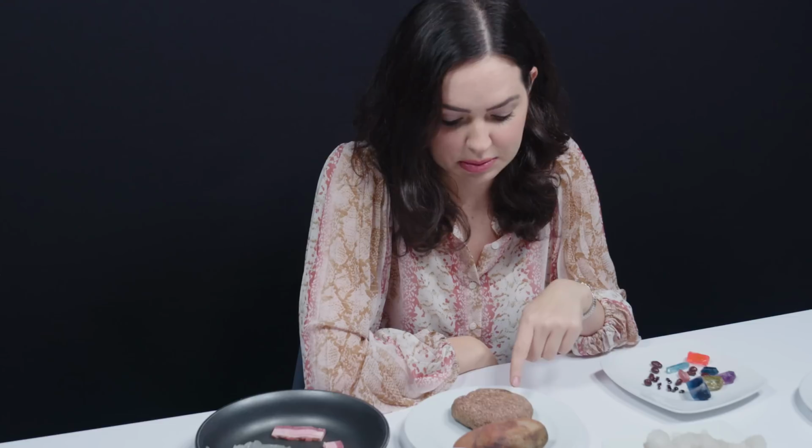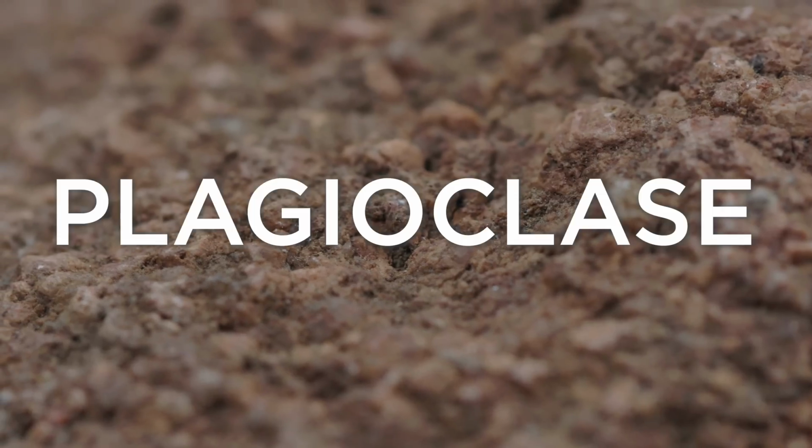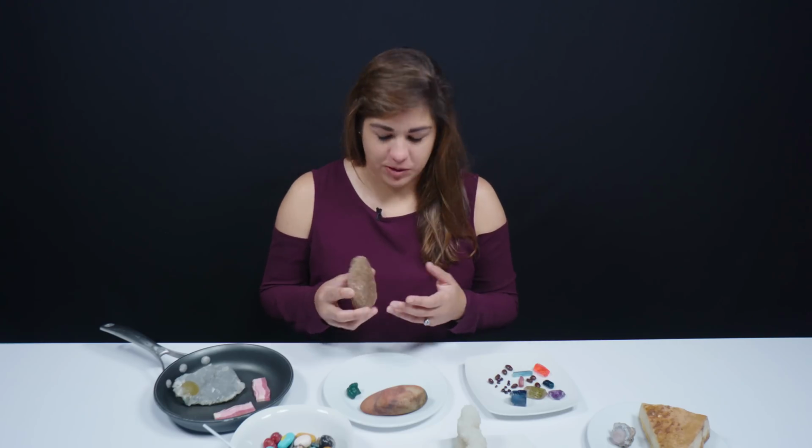Without my glasses on, I thought this was a hamburger patty. So I can see in here, there's some quartz. Most of that pink color is probably plagioclase. That's a type of feldspar. Like, it's kind of gross looking. Not an appetizing hamburger patty, but definitely a hamburger patty.